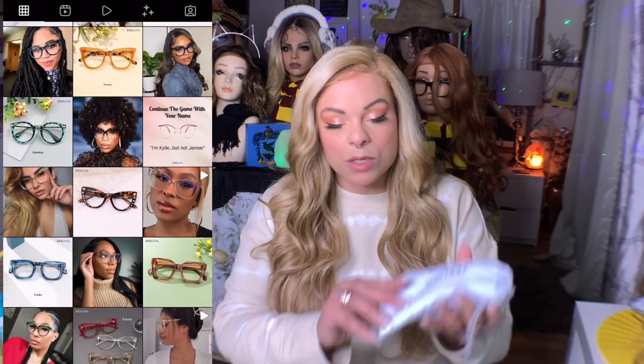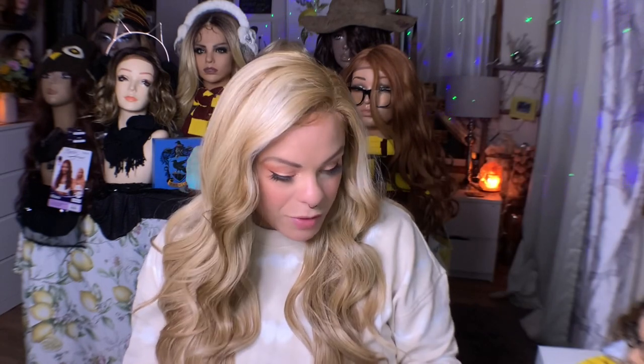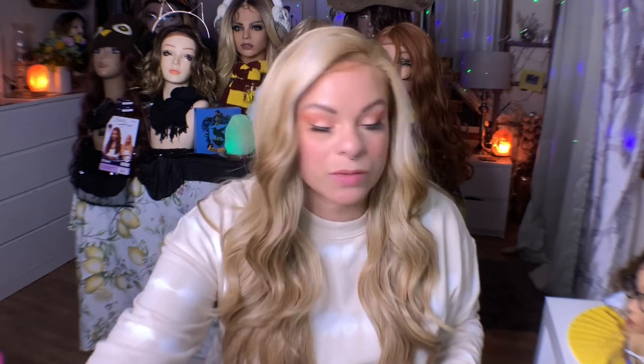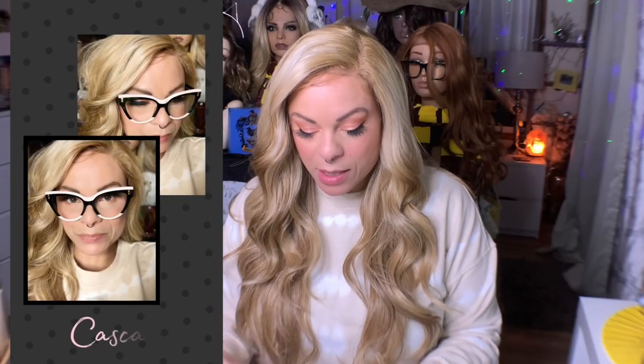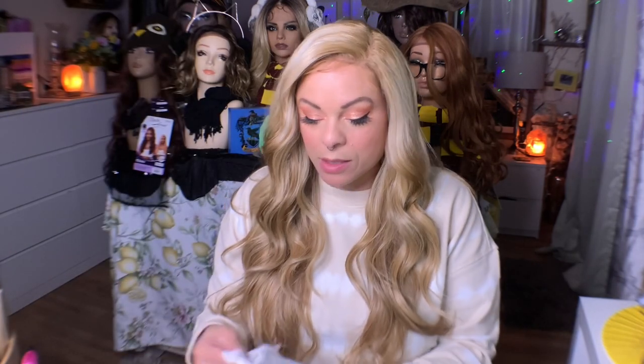So they come in these gorgeous little drawstring pouches. And let's start with the first style. Yeah, I don't have the style names right in front of me, so I'll have to put those on the screen. But this is the first style here. They all have these gorgeous pouches, and then, of course, the chamois cloth that I love.